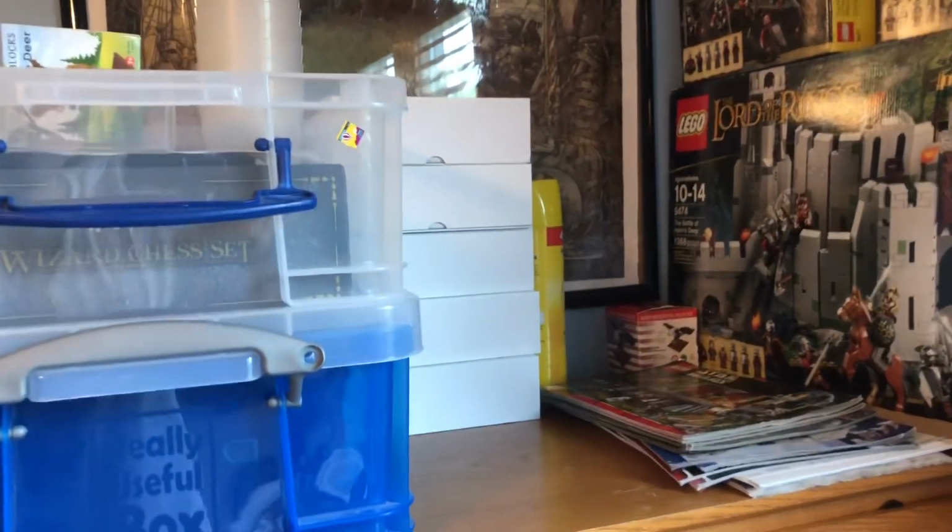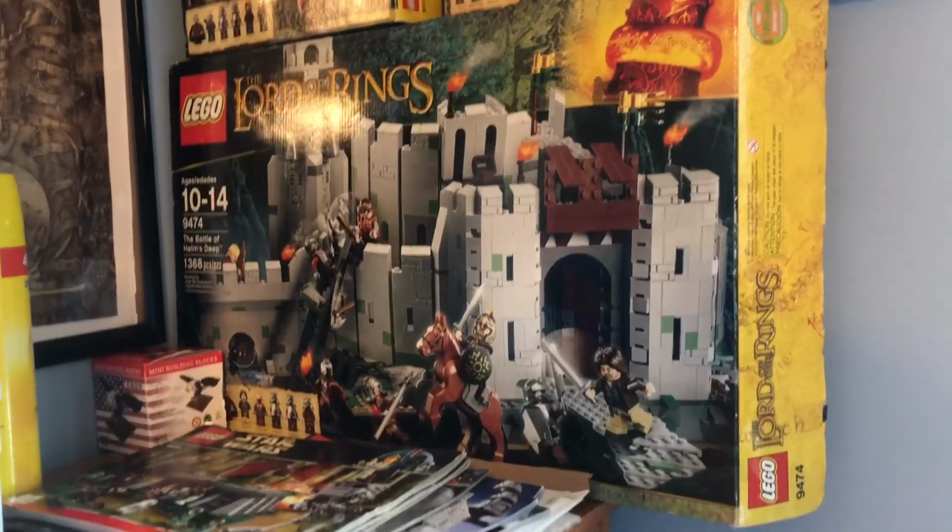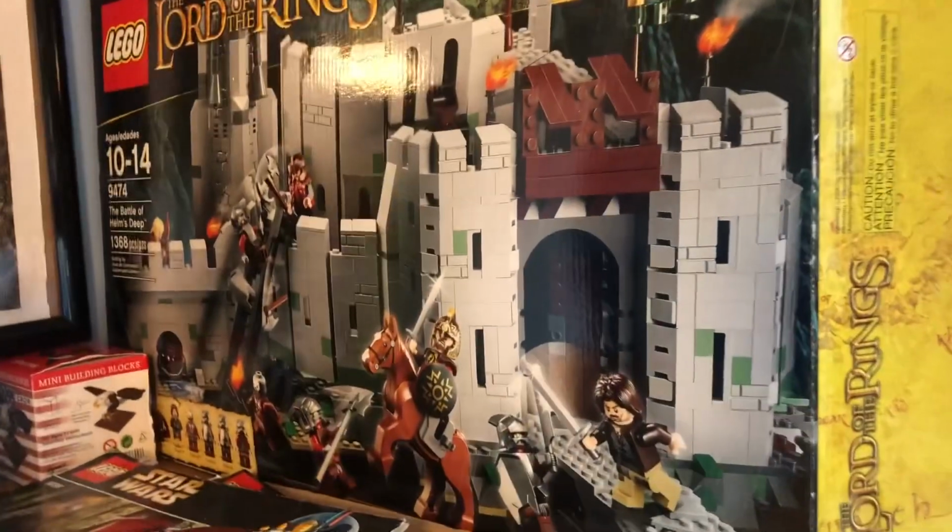And one section that I've been wanting to do for a while is build a Lord of the Rings display over here. If you guys do not know, the LEGO Lord of the Rings theme is my favorite LEGO theme of all time.